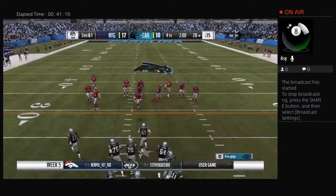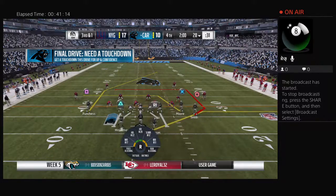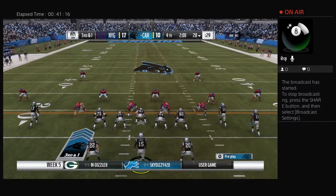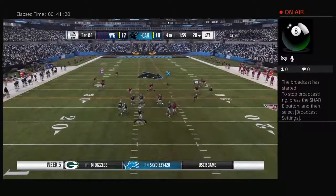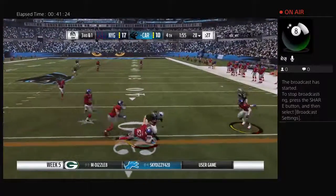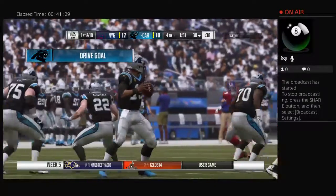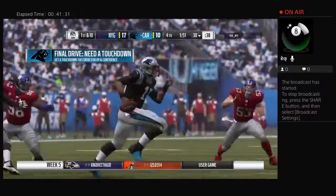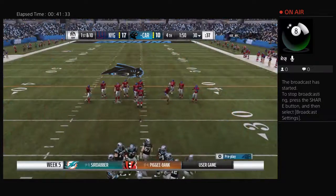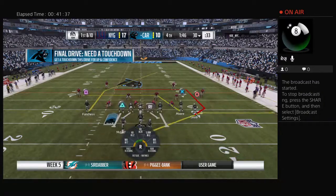Here we go, 3rd and 1. Gut check time on both sides. Set. From the gun, Newton. Flush to his right. He may try and run for this. And he's going to have the first down yardage as he's down at about the 30-yard line. The improvisation gets him only a couple, but that's all he needed. First down.